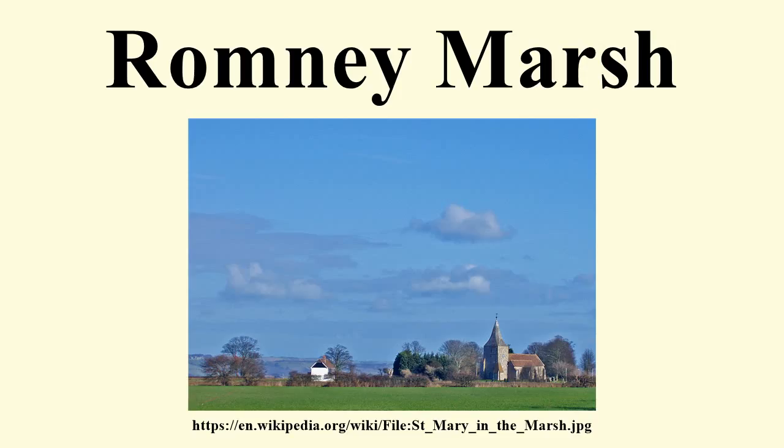Romney Marsh sheep. The economy and landscape of Romney Marsh in the 19th century was dominated by sheep. Improved methods of pasture management and husbandry meant the marsh could sustain a stock density greater than anywhere else in the world. The Romney Marsh sheep became one of the most successful and important breeds of sheep.